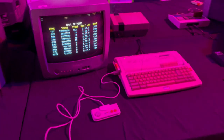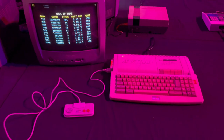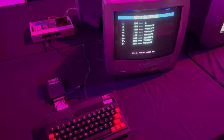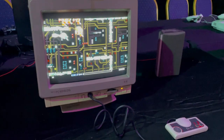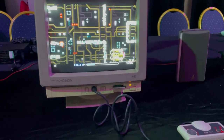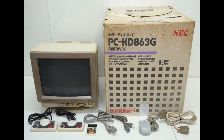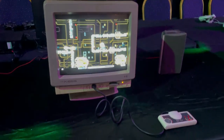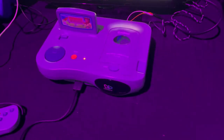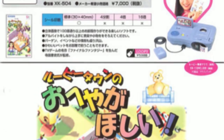Here's the CPC 464 Plus, a facelifted 464, more in keeping with the Amiga ST Archimedes design, and next to it, one of my holy grails, the stunning looking Auric Atmos. More on that later. Never seen one of these before? It's an attractively named PC-KD863G, which is an NEC multi-sync monitor with a PC engine built in. Very cool indeed.